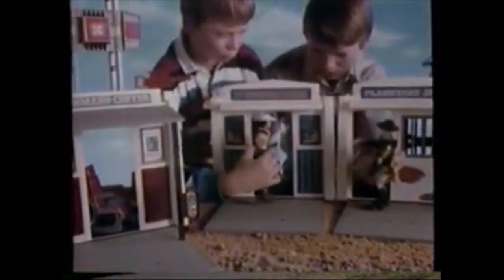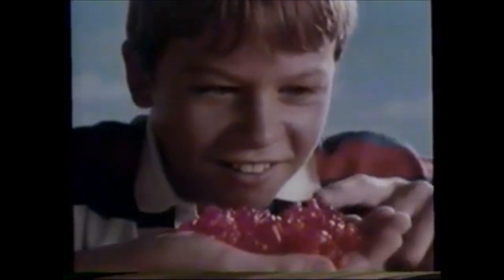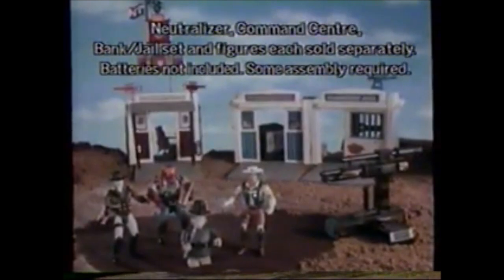Outlaw Scuzz's days in Fort Kyrium jail are numbered. The evil Tex Hex is planning a jailbreak. Now for the bank and all that Kyrium. Brave Star's hawk-like eyes see the danger. Has the evil Tex Hex finally won? Or is Fort Kyrium safe with Brave Star? Only you know the answer. Neutral Laser, Command Center, Bank Jail Set, and figures each sold separately. Batteries not included. Some assembly required.